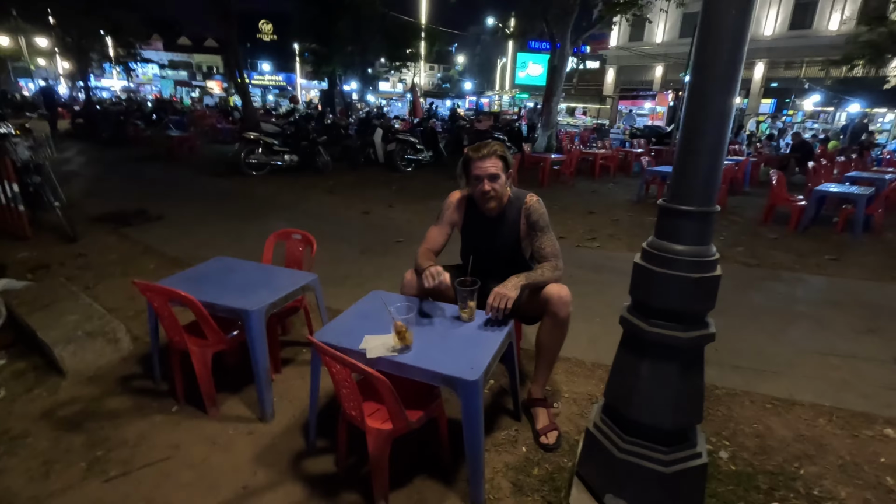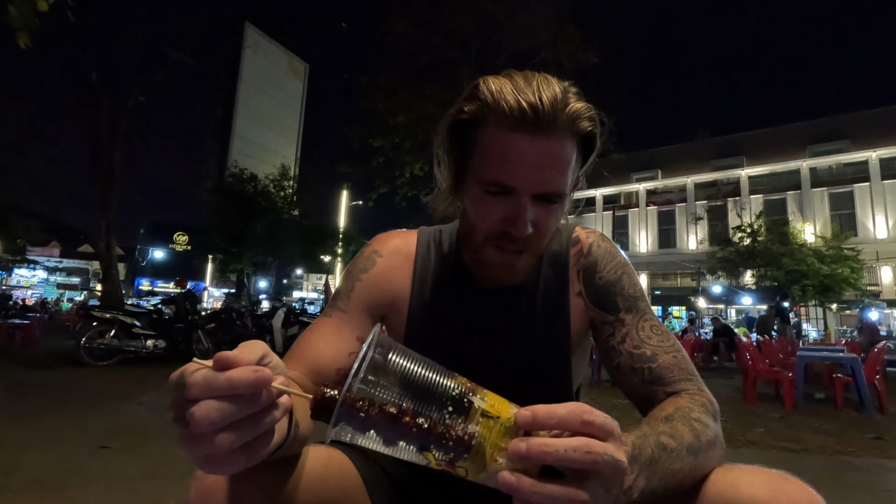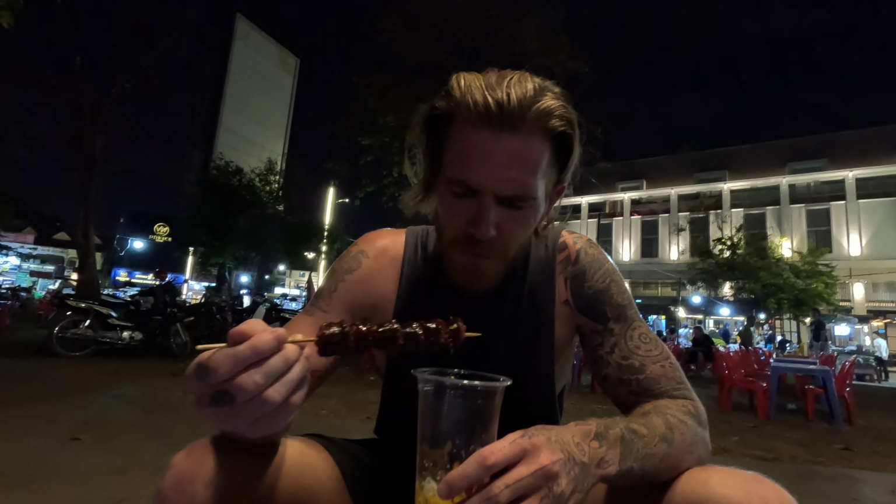It's so small. It is. Yeah, let's taste it. So what do they got? This is Khmer sausage, just got it from a street vendor. Looks like some kind of coleslaw-esque, sliced up cabbage, carrot kind of thing in the bottom for whatever reason.